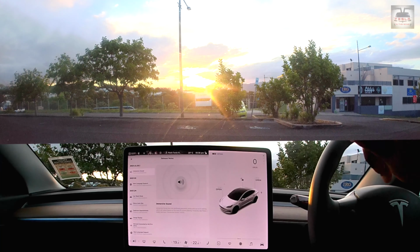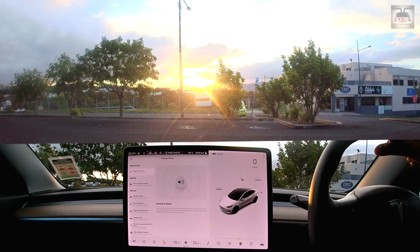I do urge you to look at the previous video as well, because in this video we're going to do a few tests with Autopilot, and we'll see how the car is performing. I'm going to try and do this as safe as possible.